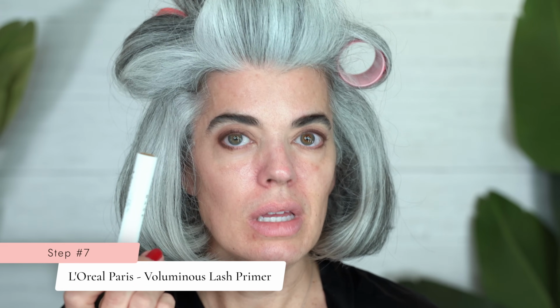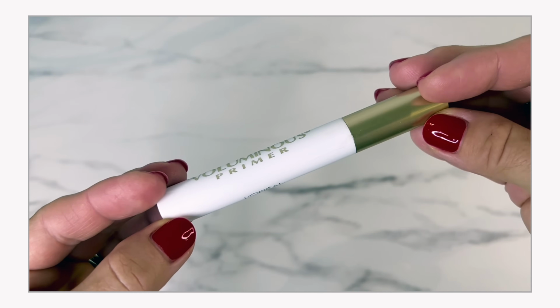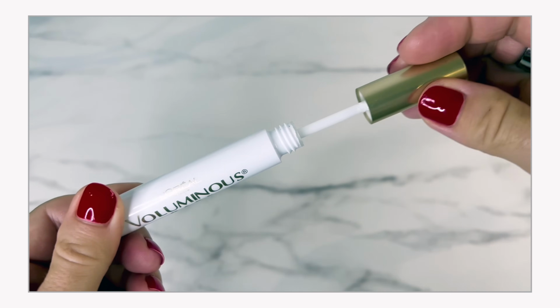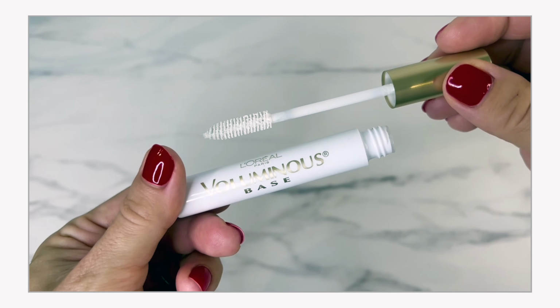Now we're gonna go in with our mascara. Of course, I'm gonna be using the L'Oreal Lash Primer Base. I mean, why not? Because I've been using it in every video practically this year. It's a white base, so that's going to first coat the lashes, make them thicker, longer, separate them. It's gorgeous, but you've got to be careful that you don't clump it all on. It will not turn clear, so you have to cover all of that white.